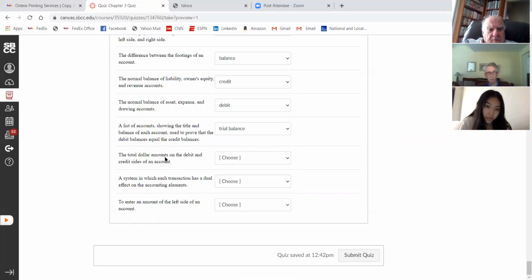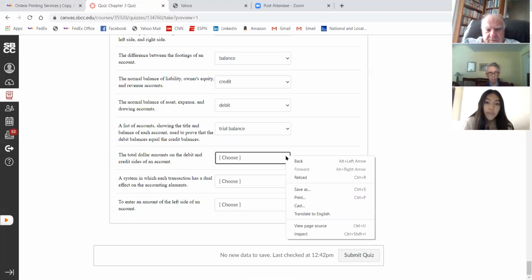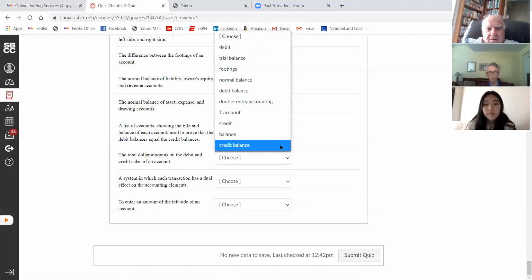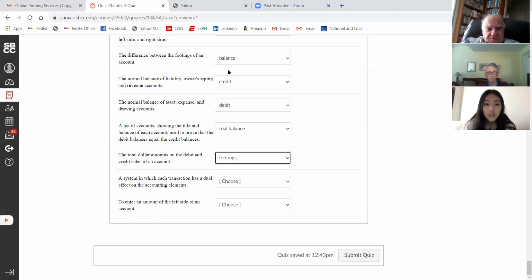The total dollar amounts on the debit and credit side, what do we call those? The total amounts. What do we call it when we add a column down, Riley? The footings. Yeah, footings. They still use that word all the time. No one in accounting ever says, did you add that down? It's always, did you foot that?